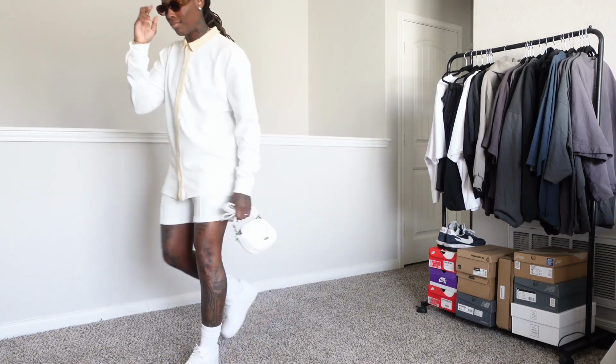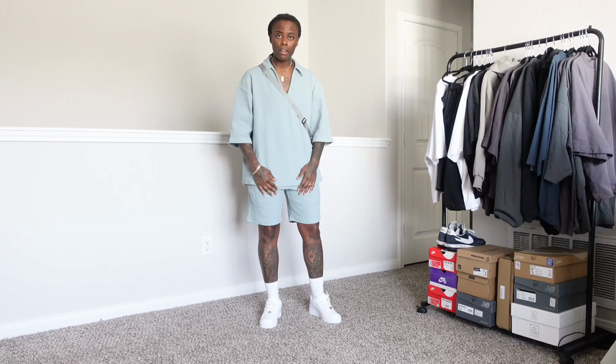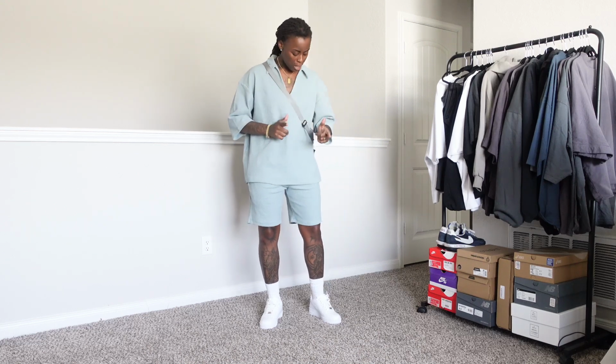This is outfit number 3, y'all. We're gonna go ahead and get into outfit number 4. So this is outfit number 4. All right, I do have on this half sleeve V polo set. I want to call this maybe seafoam green, or maybe like a, I don't know, mint. I'm gonna call it mint. This is like a mint color, all right?